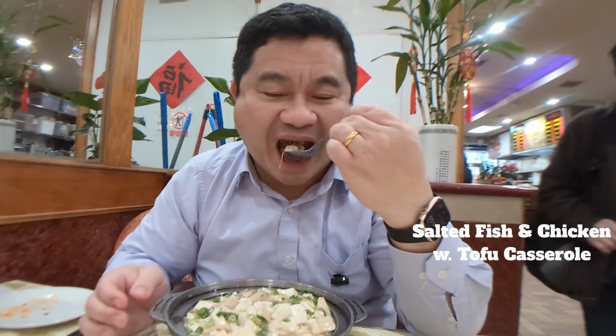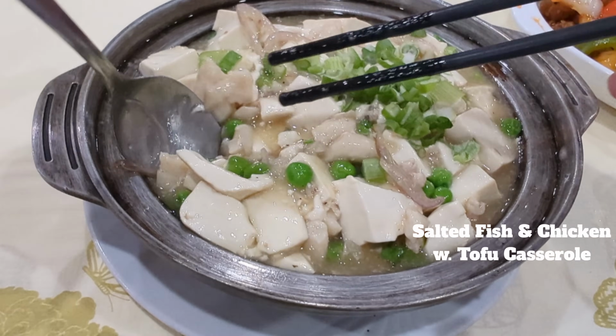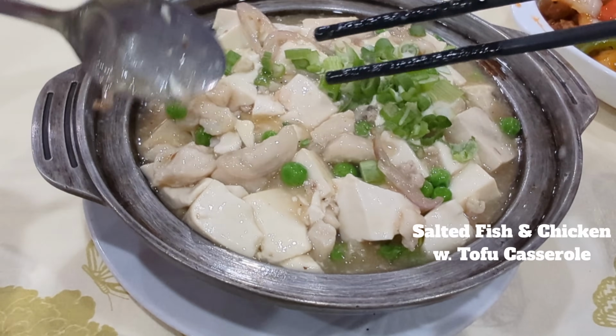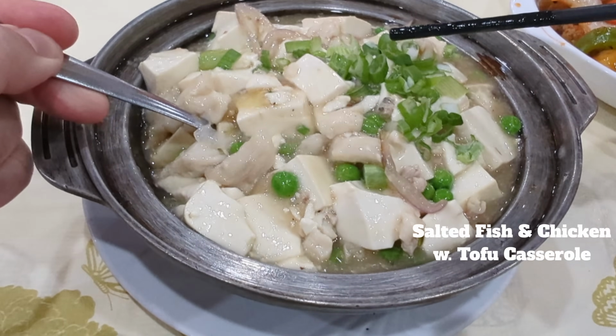Next, we're going to try some of the chicken. Now, I believe I have a small piece of chicken here. Let's try this. Okay. The chicken is cut into tiny little bites, maybe a quarter inch. Some are bigger, some are smaller. This is a bigger piece. It's about half an inch. Yeah, it's been treated nice and soft. It's dark meat. The other thing that I want to show you is the broth. Look how thin the broth is.